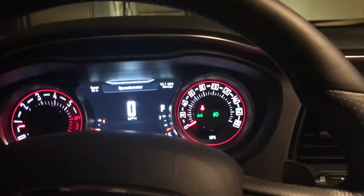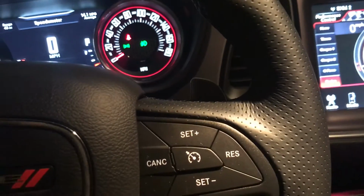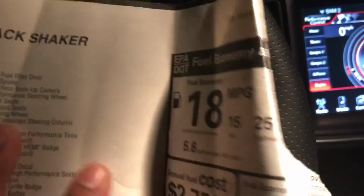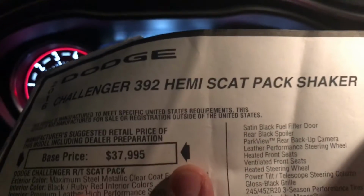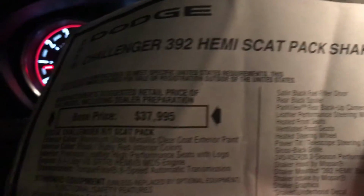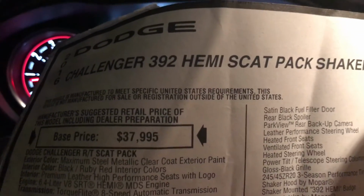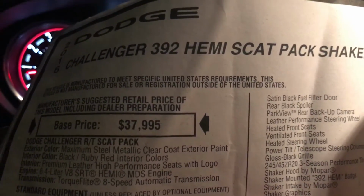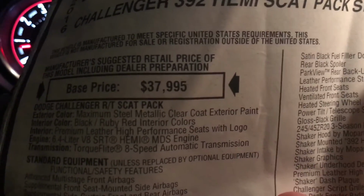This is what the car MSRP is here in Las Vegas. I like to keep these. I got the ones from my other cars. So that's the base model, at $37,000, and that's without rebates. For the power you get for that price, it's really good.